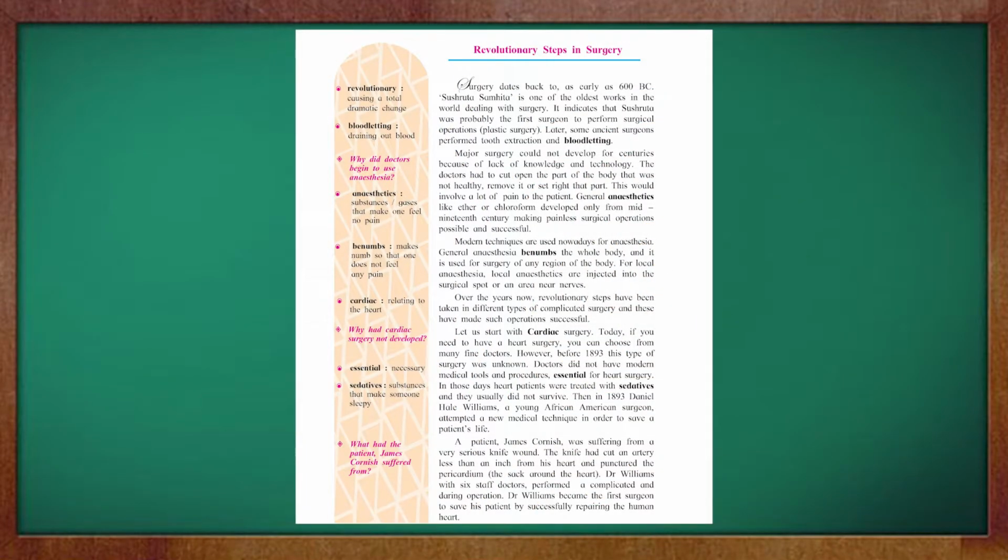Now, let's read a story from our Bal Bharati textbook. Please open page number 82 of your textbook. Now, I will be reading this lesson, and I request you to point at the words as I read them. And if you don't have a textbook, listen to me carefully.